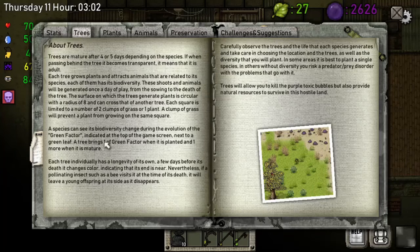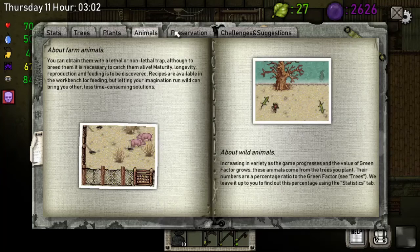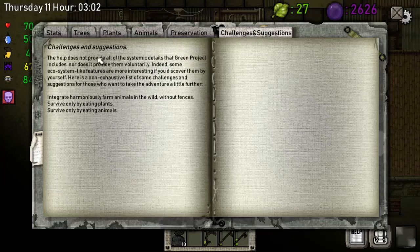Trees are mature after 4 or 5 days, depending on the species. Nice. Each tree grows. Yeah, we know that. If you want to read it, you can pause it. About crops: these plants need to be sown on composted soil. Yeah, the animals. Preservation. Yeah. Challenges and suggestions.